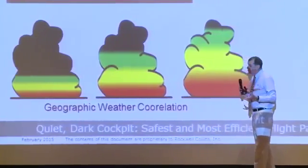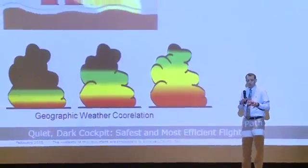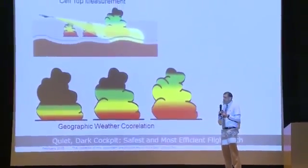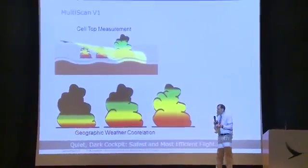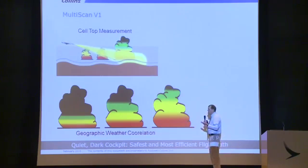As a result of this, in the 2007 timeframe, we incorporated in the radar what we call geographic weather correlation. We actually have a weather database that resides inside the radar that helps us determine the actual cell top height. Let me explain a little bit how this works.